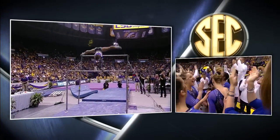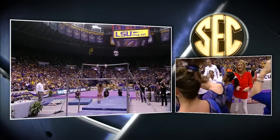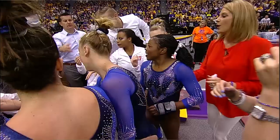And a 10 came in from Alex McMurtry. Who could have predicted? Oh, dueling double fulls, Ashley Nance and Alex McMurtry both get 10s. Oh, that's epic.